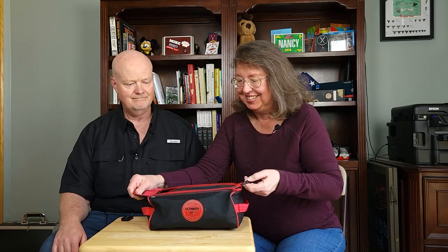Yeah, this is just an old shaving kit, an old dopp kit. It's approximately, I don't know, 10 by 6 by 4. Those are approximate measurements, but it holds everything that we need. So we'll open it up. All right, go ahead, Mike.